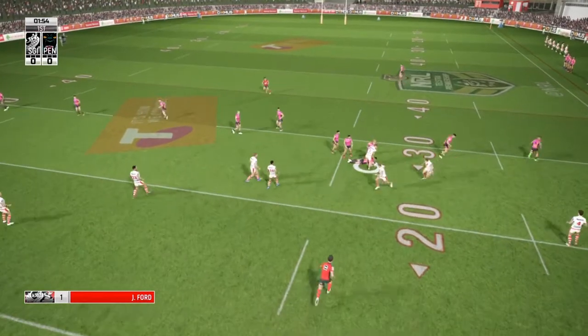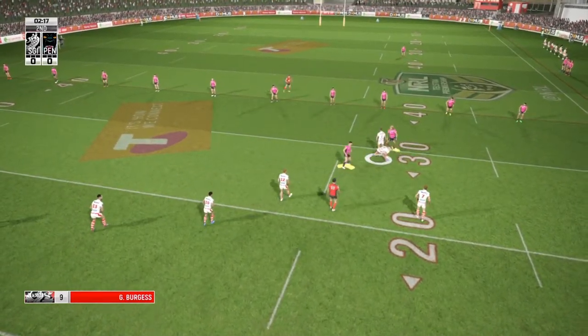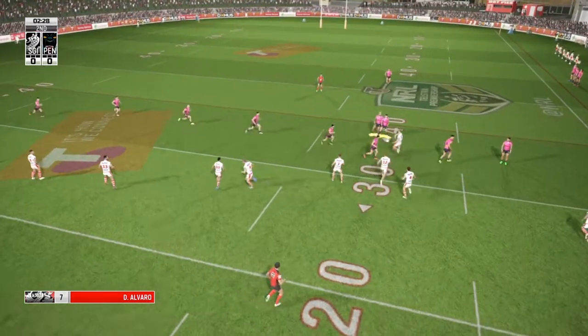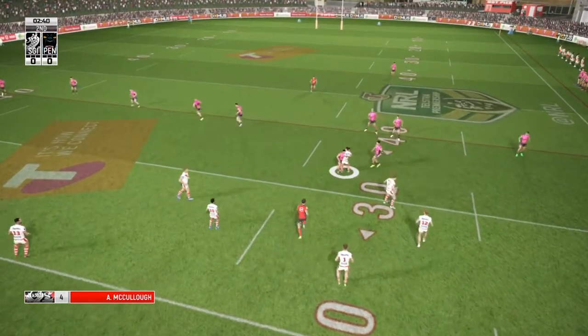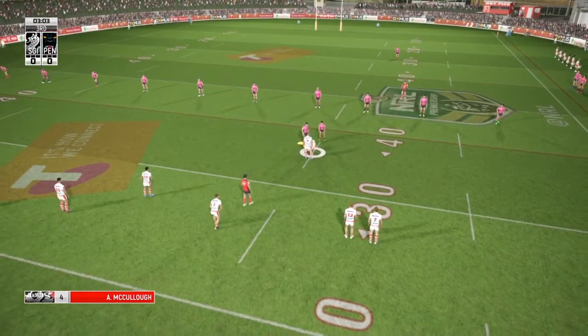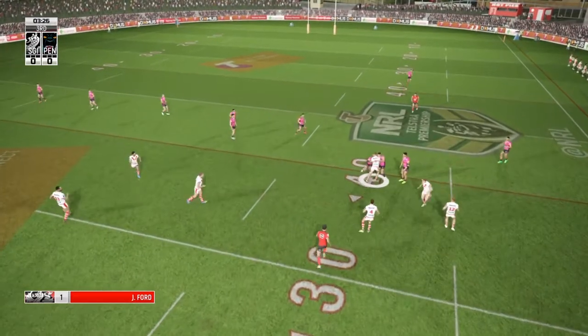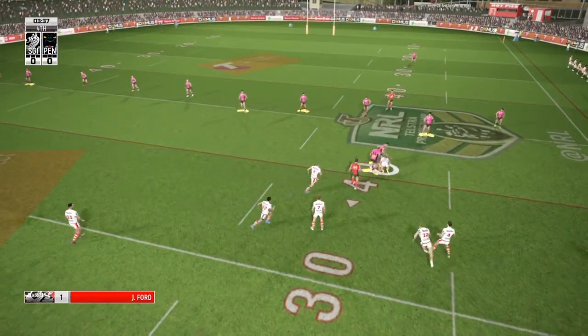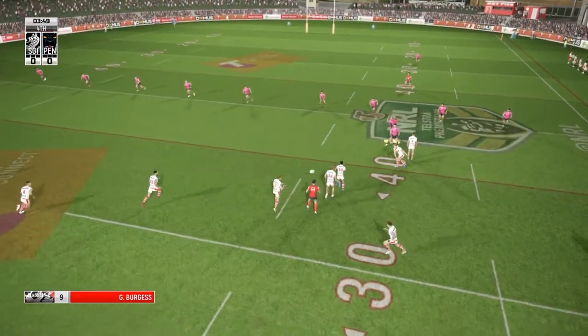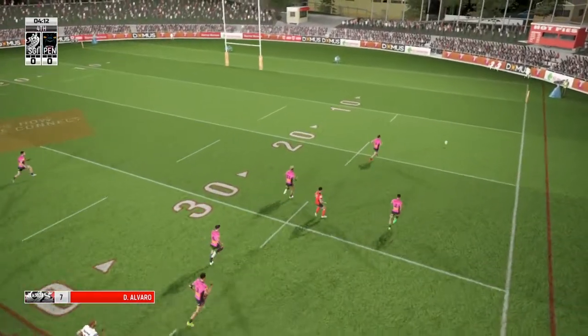With a step, he surges forward. Great strength. Two hands away. Alvaro forward over the 30-metre line. Moves it on. McCulloch surges forward in the tackle. Held. That is tackle number four completed. Alvaro goes downfield before they used up all of their tackles.